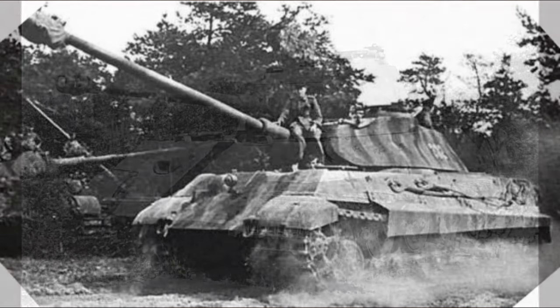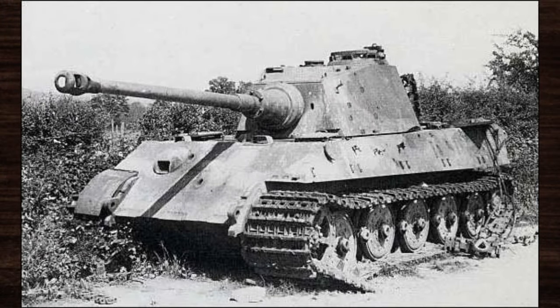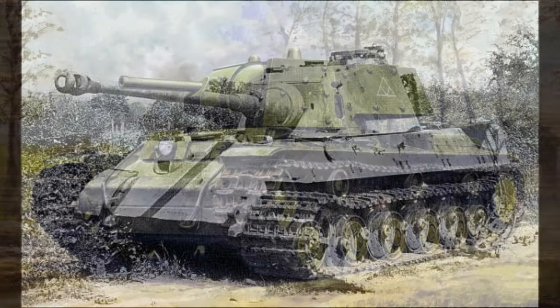In conclusion, while the Tiger II was a powerhouse of firepower and armor, its mechanical unreliability and limited production keep it at the 5th spot in our ranking of World War II heavy tanks.